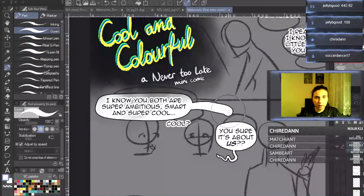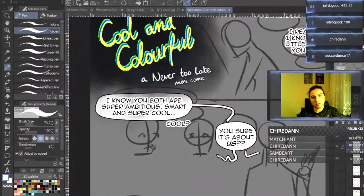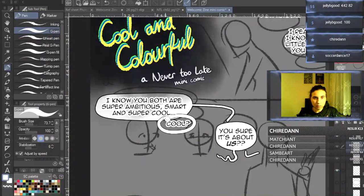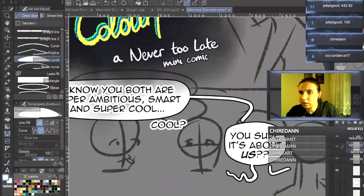Maybe let's use the G pen. Oh my god, not that big. Not that big. How about that? I don't know, I need to do another layer. Yes, expression, color. What? No, it didn't.